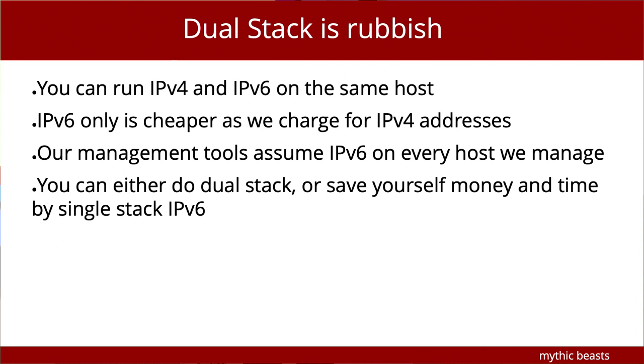And dual stack is rubbish, basically. You can run IPv4 and IPv6 on the same host. It's cheaper to be IPv6 only because we will bill you for every v4 address you use. All of our management tools are v6 only and can support that. So you can either run dual stack or you can not, which is cheaper and reduces the amount of time you spend configuring things like firewalls and so on.